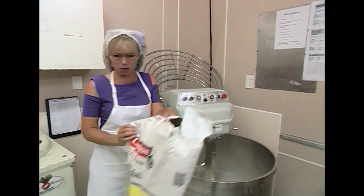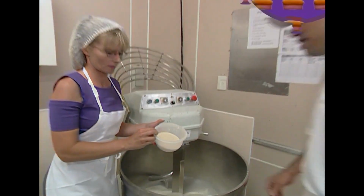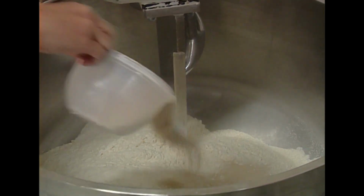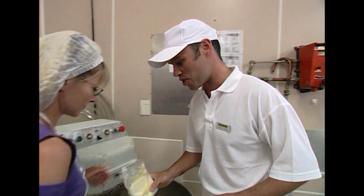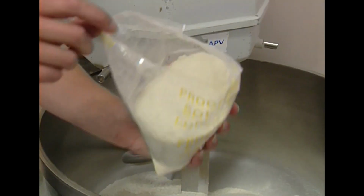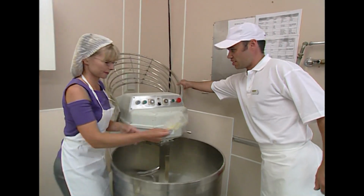What's next? Now, this is the yeast that makes the bread dough rise. Please put that in. Yeast is a living thing. It's a bit like a fungus that makes bread rise when it eats the sugar and water in the bread mixture. Excellent, well done. And here are the other special ingredients, like salt and sugar, which we need to make a nice loaf of bread. Special ingredients. Right. That's it.